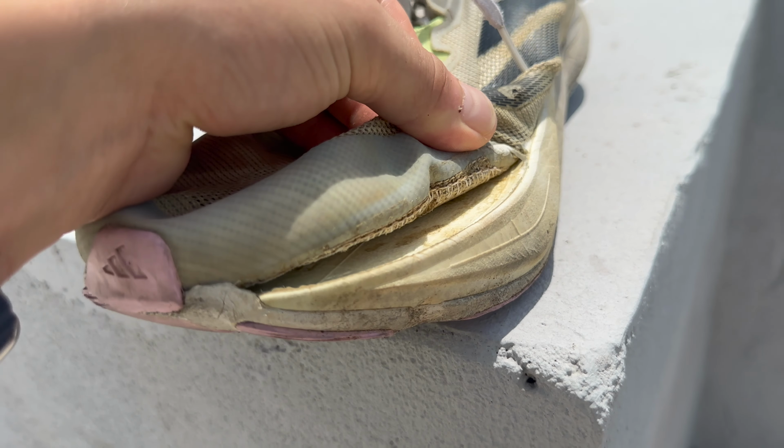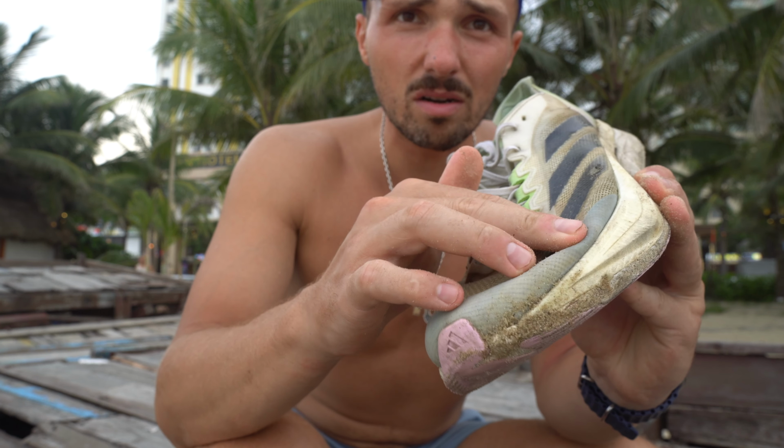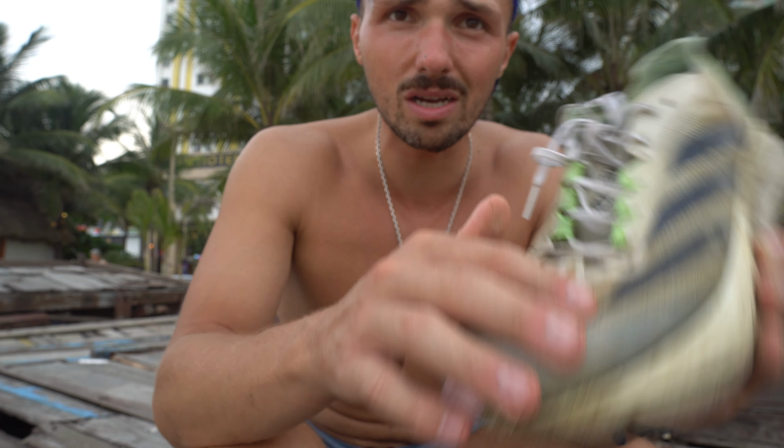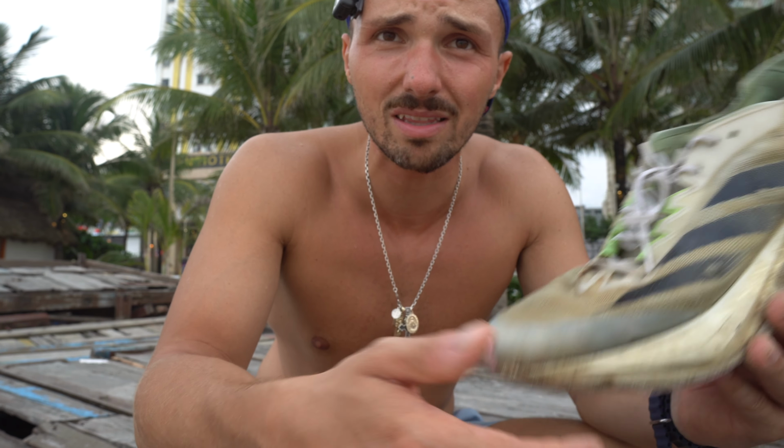It's just a bit of glue that's kind of come unstuck, so I could literally just stick some glue in there, push it together, and this would last, I don't know, another few hundred kilometers easily. But even without me gluing it together, I've still been running and it's never been an issue.